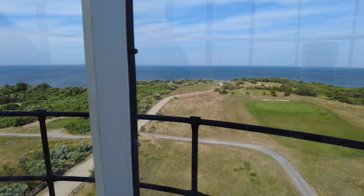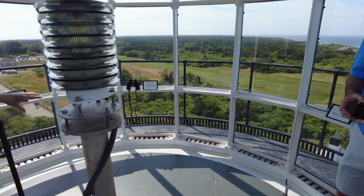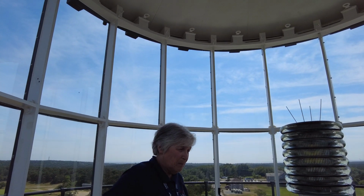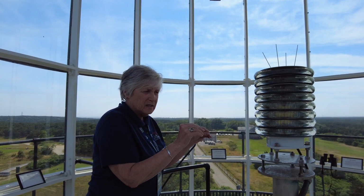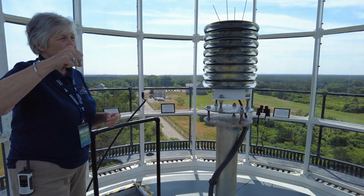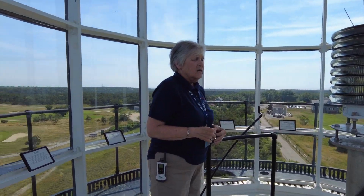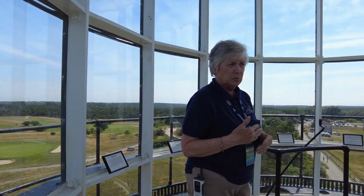So this gray circle shows you the size of the first order Fresnel. It was this large, went right up to the ceiling, had 15 oil lamps in it. So his job was to bring up the pail of kerosene, fill those lanterns every 3 hours, trim the wicks, and basically it worked kind of like a grandfather's clock. It had weights at the bottom, so he would crank those weights back up, which would make this turn.